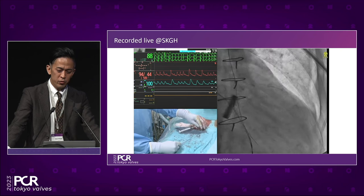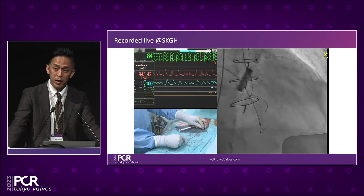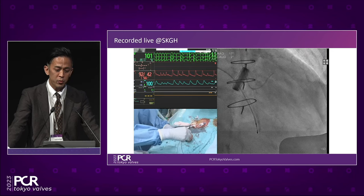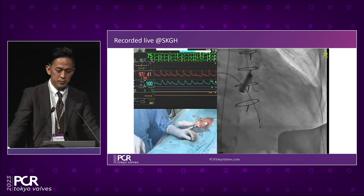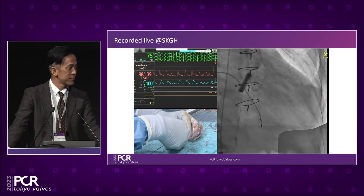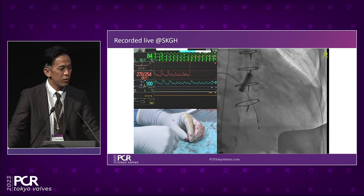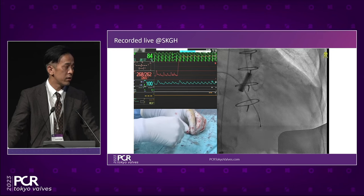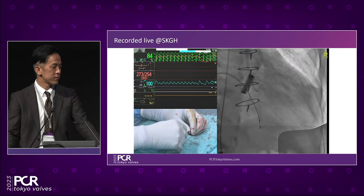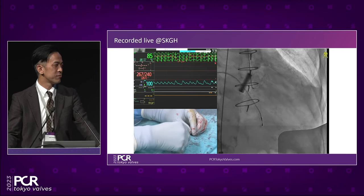And we ordinarily use a straight Lunderquist wire to cross the aortic valve, and an unplugged pigtail catheter was introduced to the left ventricle. Do you always put in a temporary pacing wire, or use LV pacing? Yes, in my institute, we use a temporary pacing wire from the left groin. I always use LV pacing. LV pacing, even for balloon expandable, yeah.